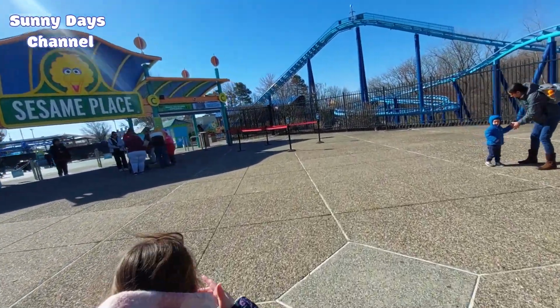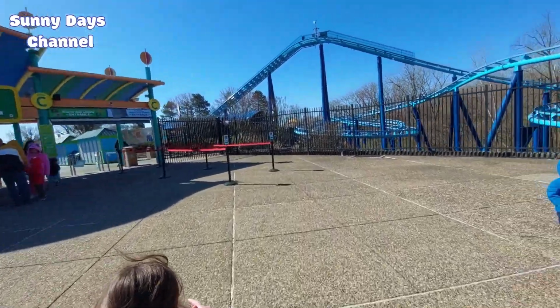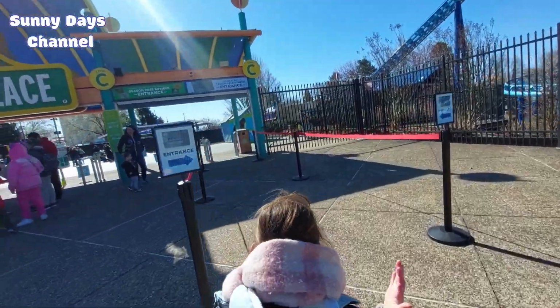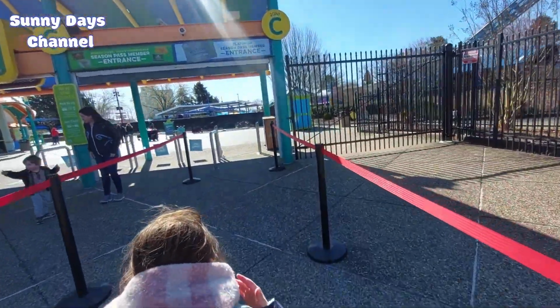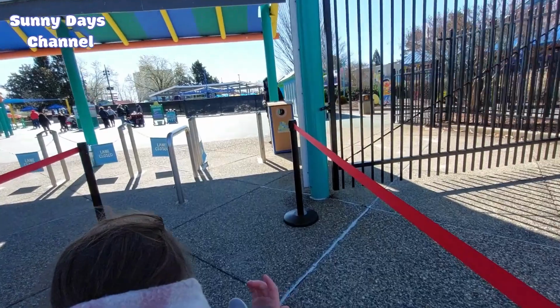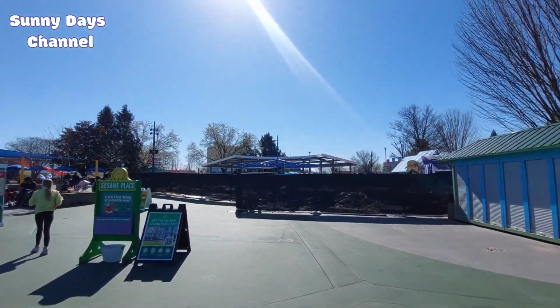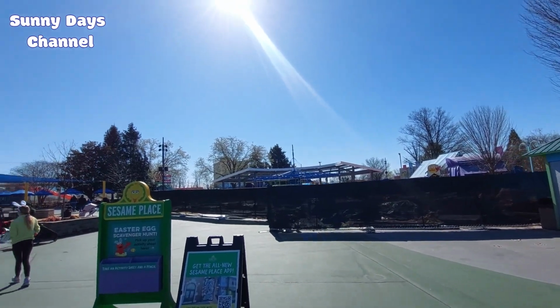Heading over here, and I think we're gonna pick up the scavenger hunts. Yep, scavenger hunts. We're gonna pick them up. I think we're gonna see the Easter Bunny first, and then we will do the scavenger hunt, which is always so much fun to find where everything is. All right, gotta get my passes out. All right, we're headed in, and look, the progress is going very, very well on the carousel.